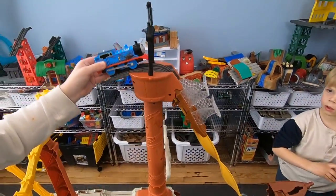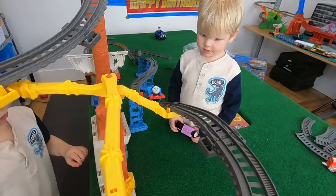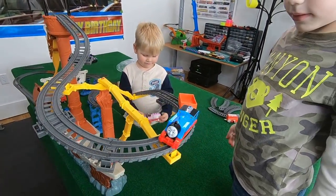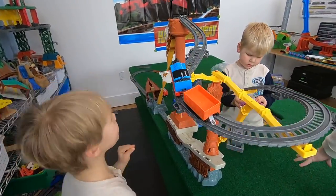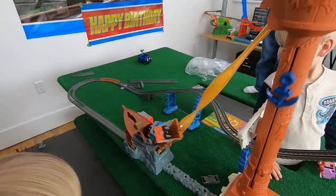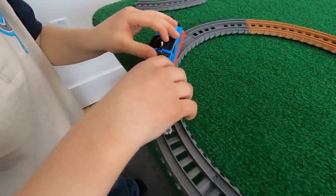There we go. Here comes the Mighty Thomas. Woohoo! Go, Thomas! Thomas! Go, Thomas! What is it now? Time to go and make it! Good job, Thomas!